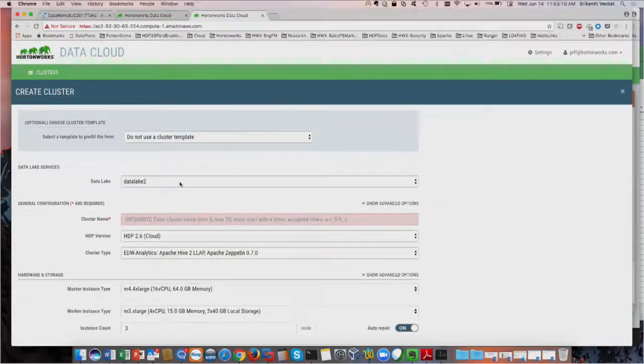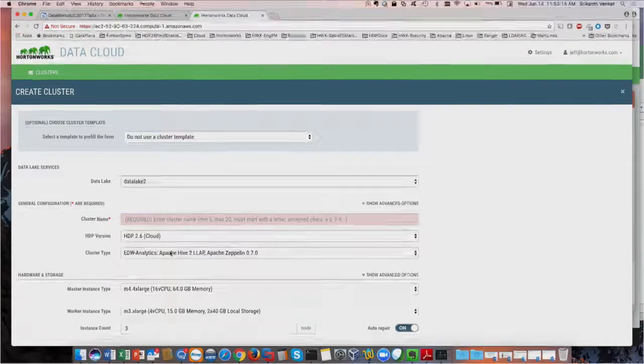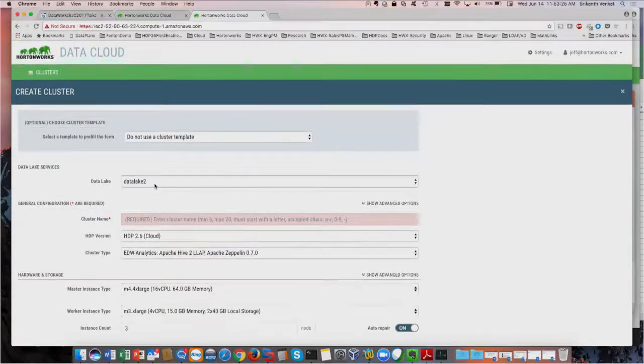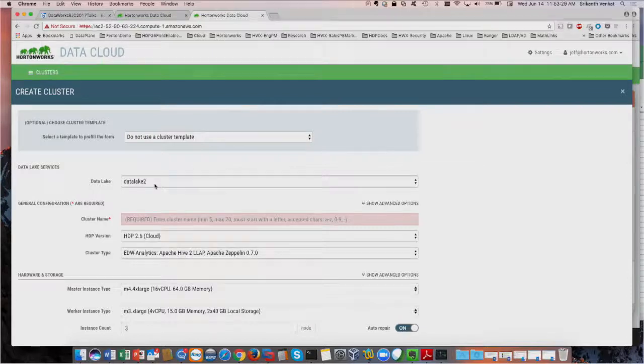So just by choosing, I want to attach this workload, my Hive LLAP workload that's going to do interactive query will attach to this data lake, pick up the schema there, and the Ranger will enforce the security policies around that schema and audit all the access there. Just through this click here. My workload can come, I can do my work, spin it down when I'm done, and policies live on after that.